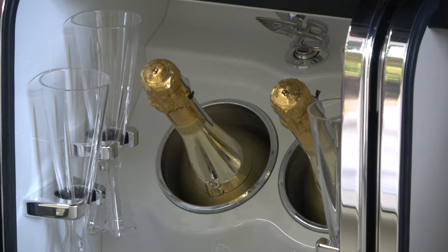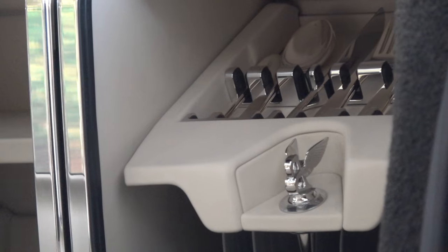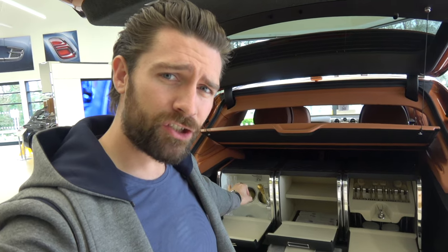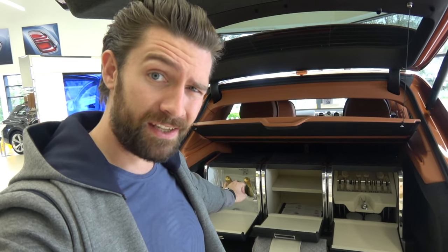Just before we go, check out the Mulliner accessories in the back of this bad boy. Champagne suite, cutlery, cups and saucers, everything that your fine English gent would require in the back of his steed.